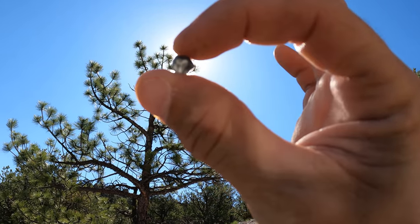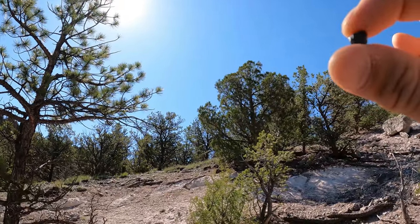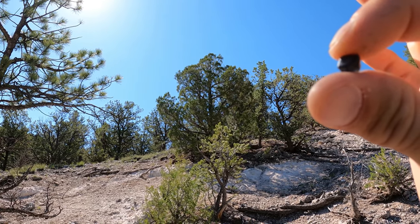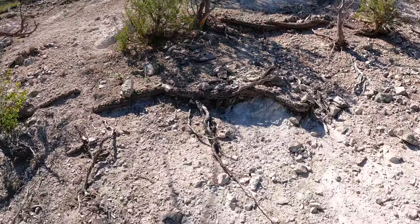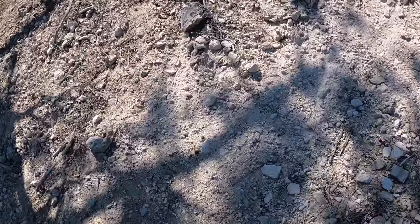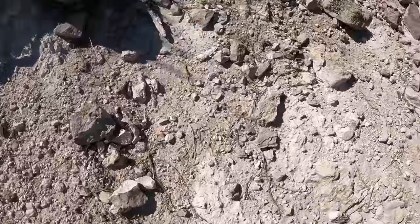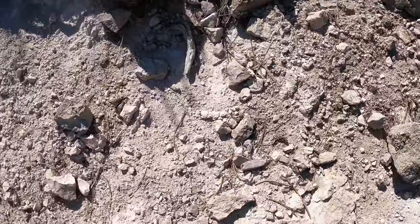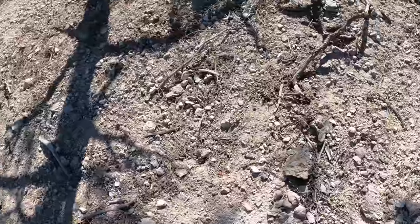That is so cool. The first one I found is beautiful. And I would say that's about a 4 carat. I mean, just awesome. Whew. All right. Oh, I thought that was one, but it's a big pellet poop. The obsidians on this side, some really nice clarity and quality. I just don't see very many.